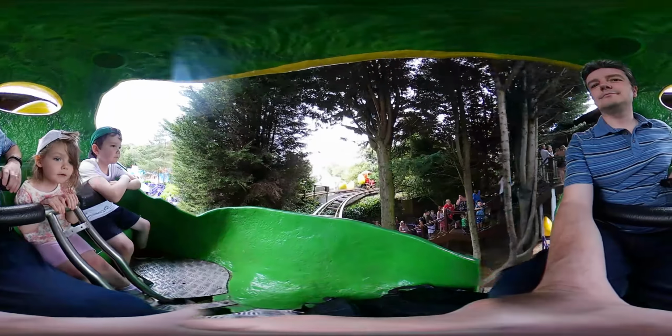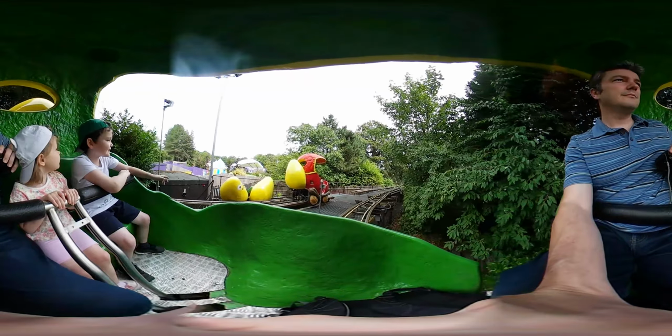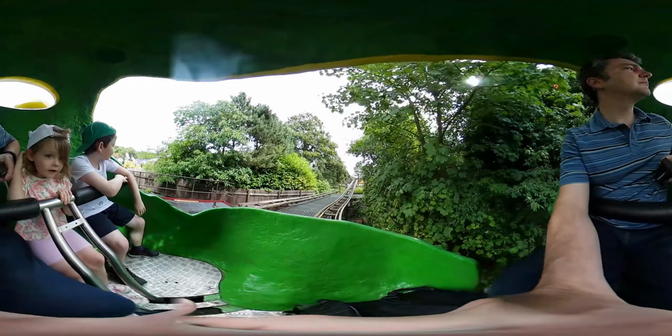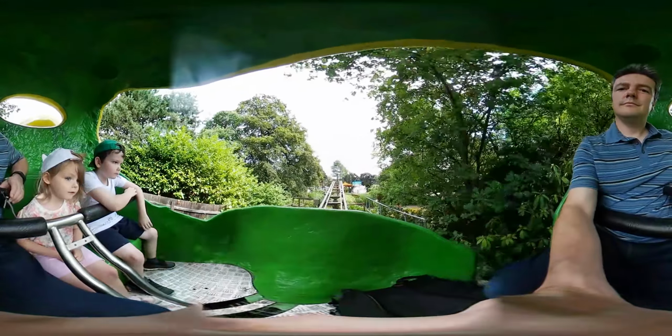The CBeebies bugs are all asleep. But now it's time to wake them up! Get set, go! Remember to stay seated and keep your hands, arms and legs inside the bugmobile.